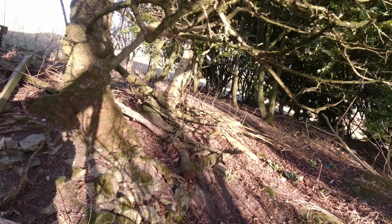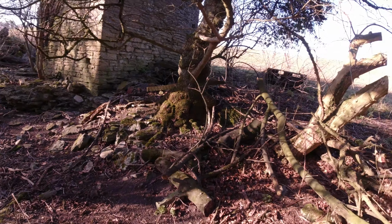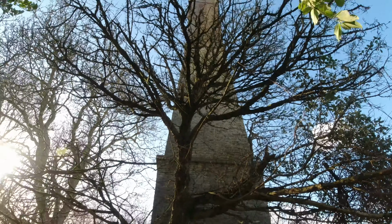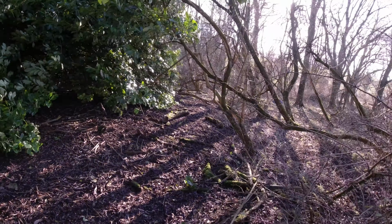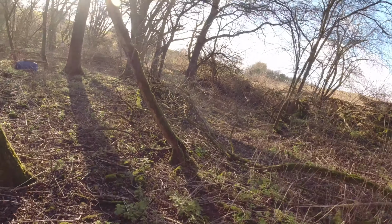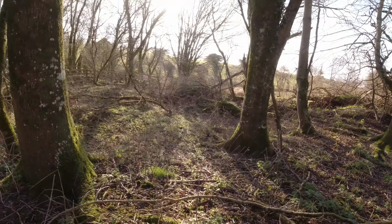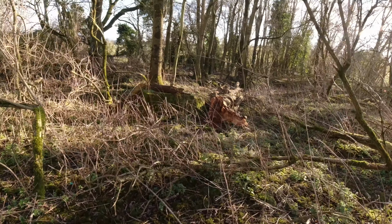Check this out. Let's see if we can get a better shot of the shaft. Apparently it's not capped, as in a concrete capping. So I think you'll have to be very careful if you do try and get as close as you can to film it. But yeah, look at all this stonework here. Massive stonework.